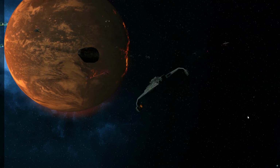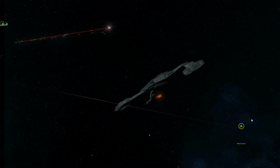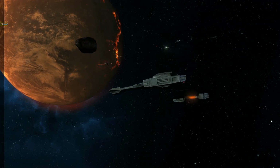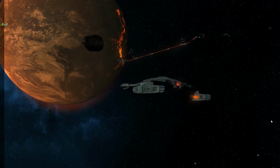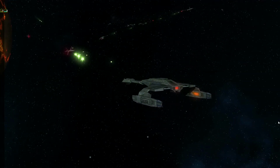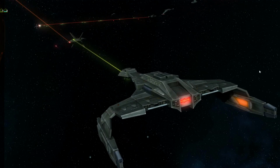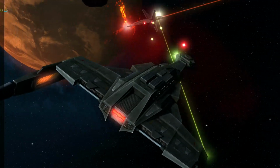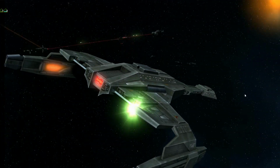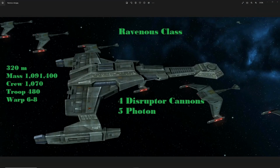So it's very similar to the L-24 battleship, except it has far fewer disruptors. And don't let that trick you, because these disruptors are very powerful. These disruptors are not the same disruptors seen on the L-24. These disruptors are designed to attack planetary structures, and they're designed to attack dreadnoughts. They're incredibly powerful, and we'll go over their stats and how we know that in just a moment.